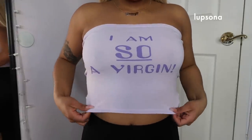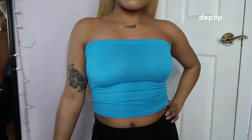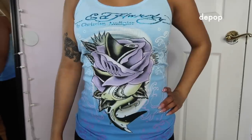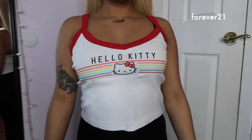Guys, so I do have a lot of tops. I tend to go more for crop tops and fitted tops because I am a short girl and I feel like they're just the most flattering on my body. I do also go towards graphic tops a lot of the time. I just think they're cute and they make an outfit pop and they're not so plain and boring, you know what I mean?